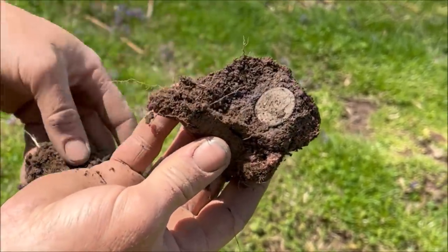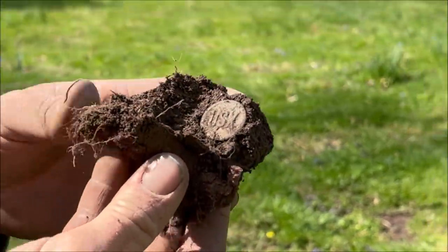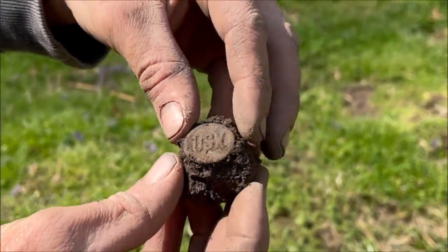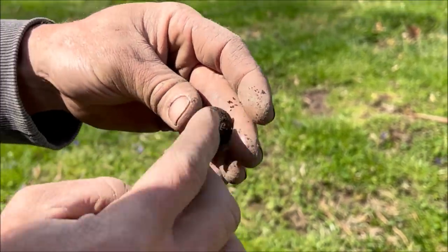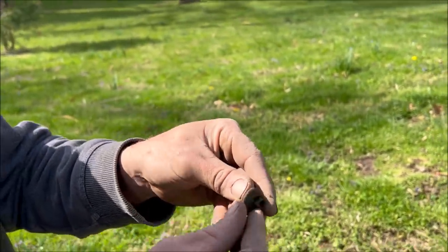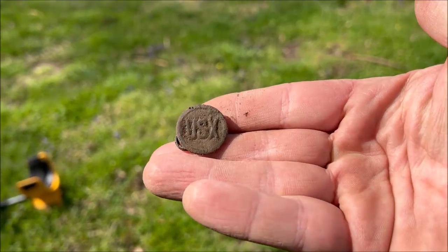Ooh. Is that a modern quarter? No, that's a button. Wow, Rich, that is awesome. USX. What would the X be? Oh, yeah, look at that. Oh, that is a nice button, and it's on a little chain so they didn't lose it. And it says stuff on there. Oh my goodness, Rich.